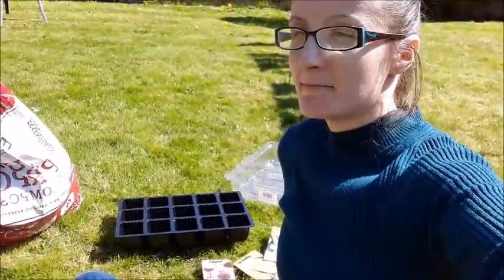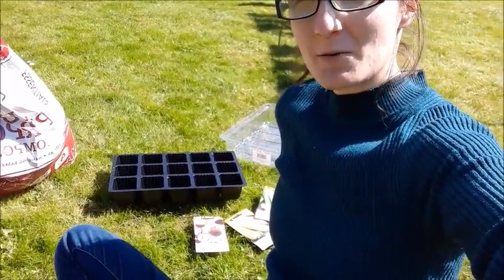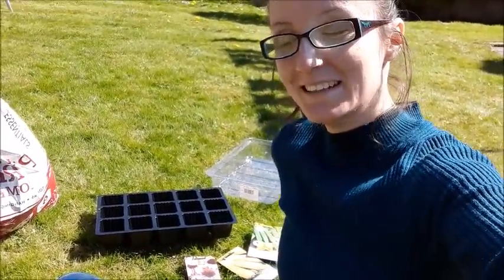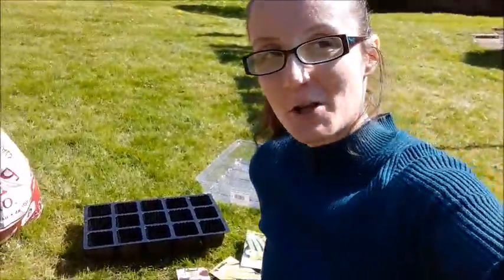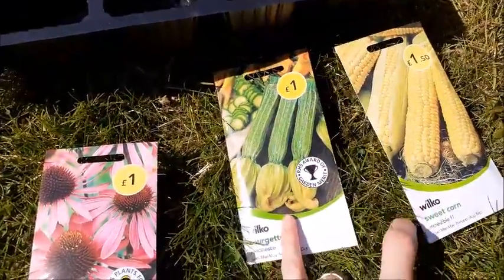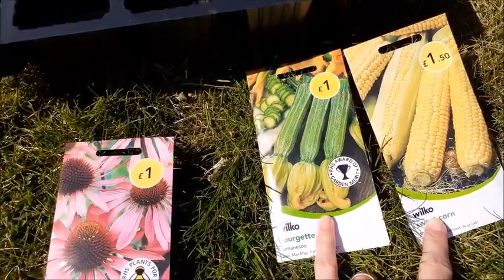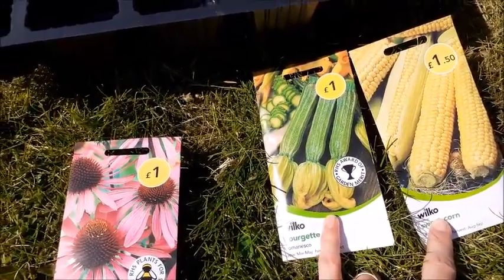So it's Monday the 19th of April, and the other day I went to Wilko and I bought some more seeds. So I'll turn you around and show you what I've got. So I bought some sweet corn and courgette. I don't really know where I'm going to put them in my veg patch, to be honest, but I thought I'd give it a go.